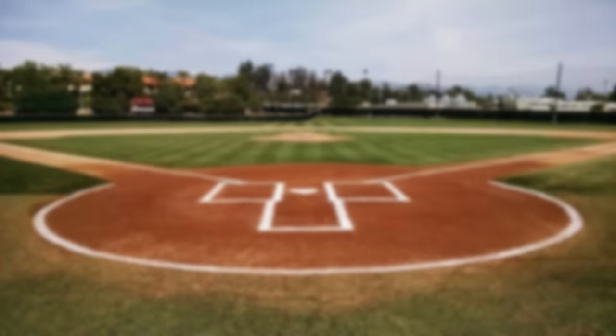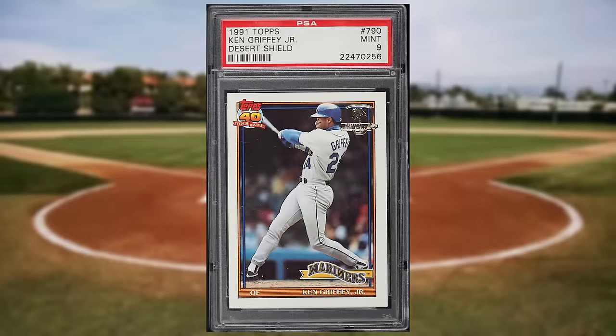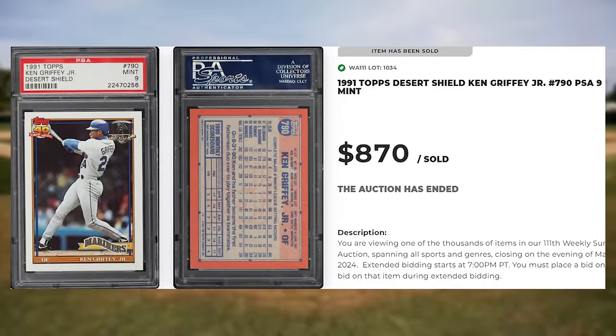And kicking off the top five of today's list is this 1991 Topps Desert Shield Ken Griffey Jr., card number 790. This was a PSA 9 and it sold for $870.